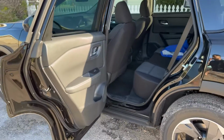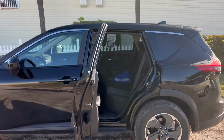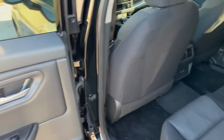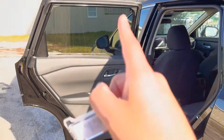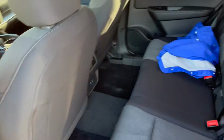Look at how much that door opens, people. 90 degrees. A 90-degree door opening. If you have to load something here in the back, passengers, a baby seat, you want to put some cargo in here, this 90-degree door opening is so practical. A lot of companies don't think about this, but Nissan has, because they're trying to design the best compact crossover. That's what my argument is for this whole video.